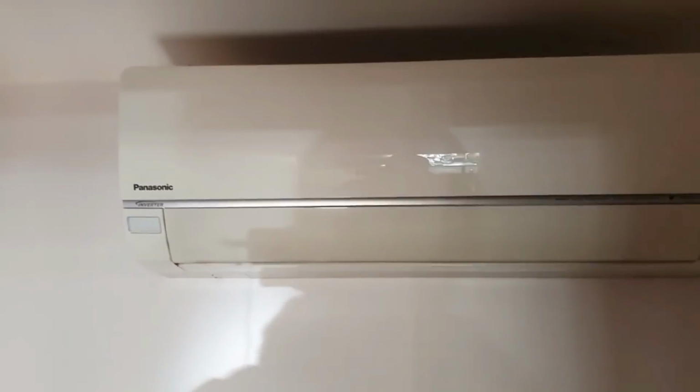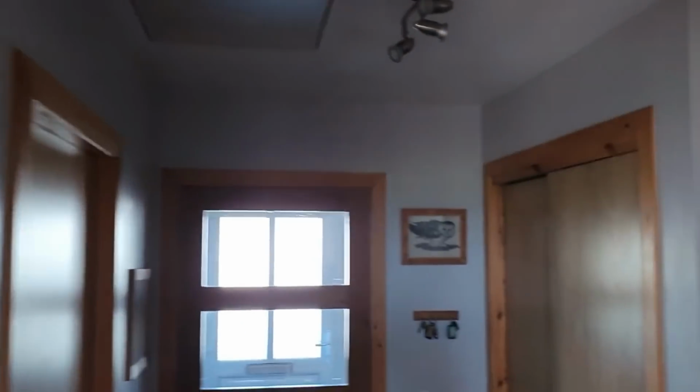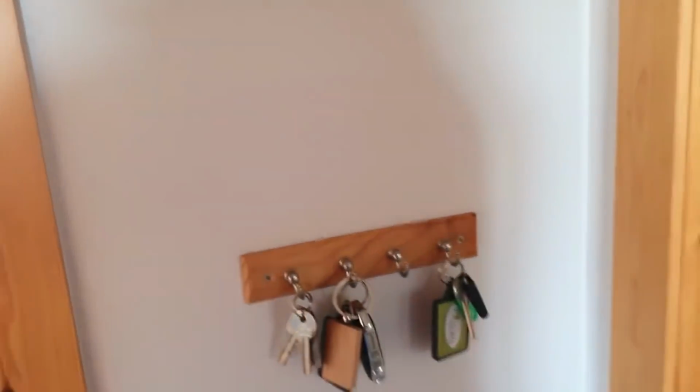This is our air source heating. We've got 2 of these. We've got one here and we've got one in the living room. So there, that is our heat source. We don't have any underfloor heating, no wet system, no radiators.